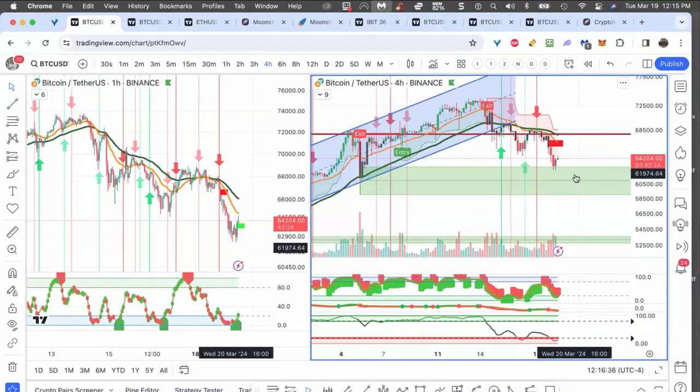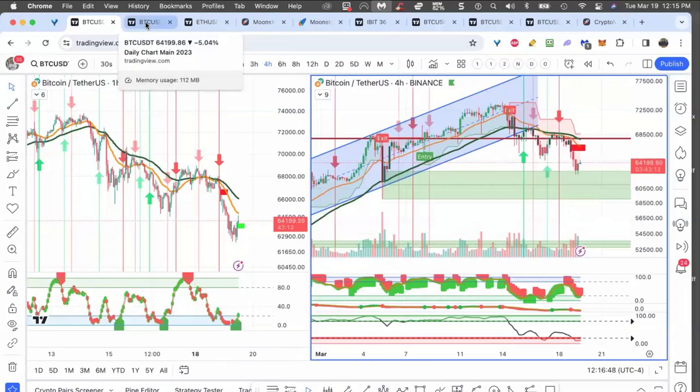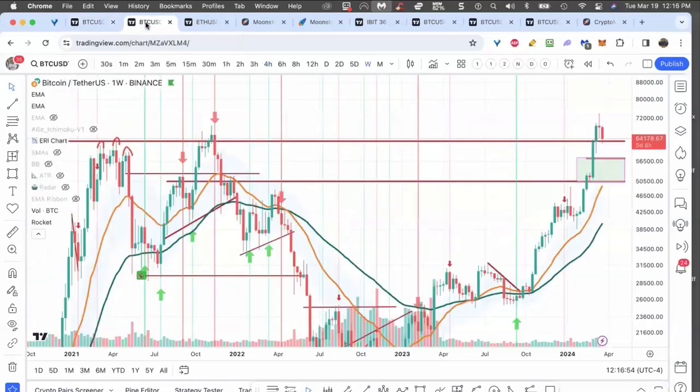So I think we could come down to the 60K range. A lot of buy orders down in here, all the way down potentially to 58K in the lower area here. And we'll look at it on a daily chart here. Just wanted to point out, if you guys are really wanting to catch these turns, watch the 1 hour, 4 hour with the indicators, and that dynamic average true range is a good one.